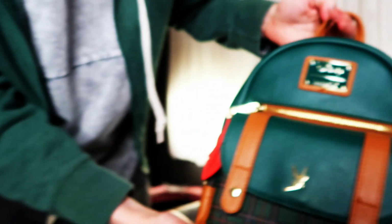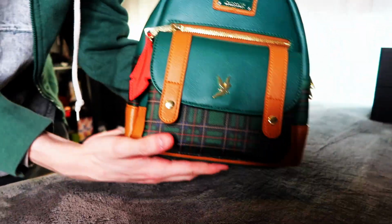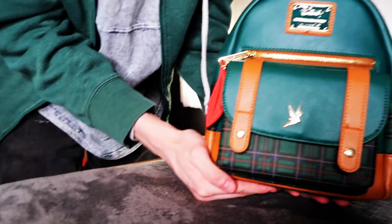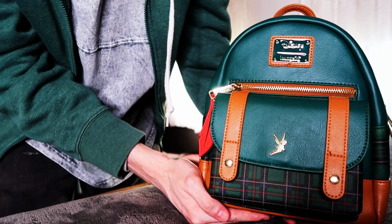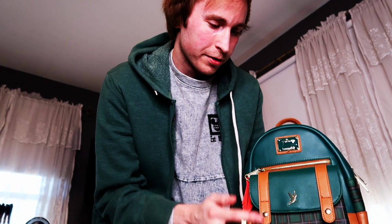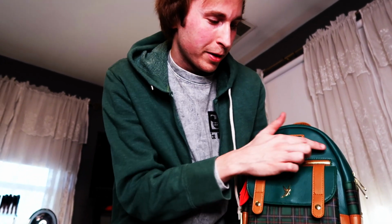So altogether, this bag, I personally just love this bag so much because it's nothing over the top. It's not in your face Disney. It's not crazy. It's something that I would personally just love to wear. It's a subtle nod to Disney. You've got all these cool little details, like the iconic color of Peter Pan here with the dark greens. You've got his feather here. You've got the Tinkerbell on the pocket that we love.